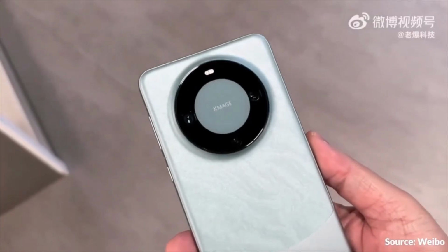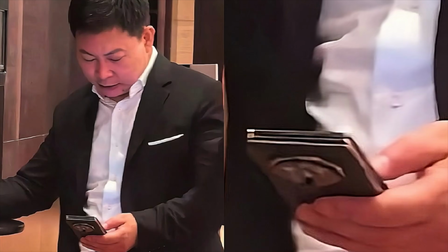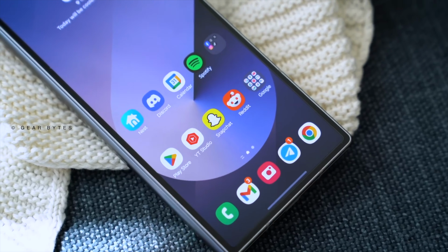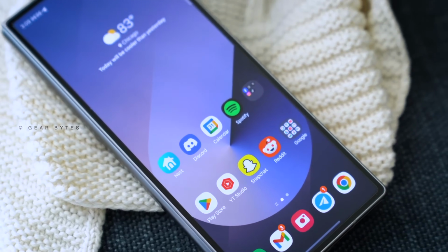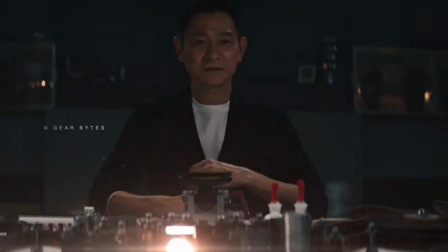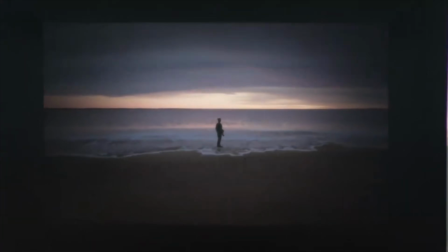And here's something even cooler. The Mate XT is expected to feature a massive 10-inch display when fully unfolded, which is about 50% larger than the typical foldable phones like Samsung Galaxy Z Fold series. Huawei also revealed a new brand ambassador for the Mate XT, none other than Andy Lau. In the teaser video, you can see Andy using the phone and showing off its creative possibilities. Clearly, Huawei is aiming high with this one.